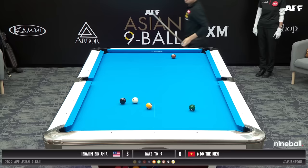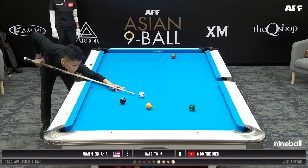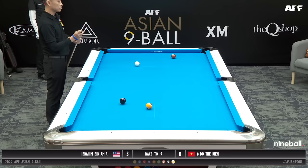Nicely done there to find that gap on the way through and on the way back, and now he's in prime position. He looks strong to get off the mark in this match. That shot was almost unusual, like you're saying, how fast he's pulling back the cue stick, but then how soft he stroked it at the last second to kind of hold the cue ball for the six ball. The way he's stroking it, you wouldn't have expected it to hold the way it did.